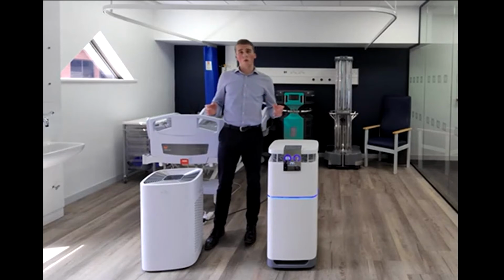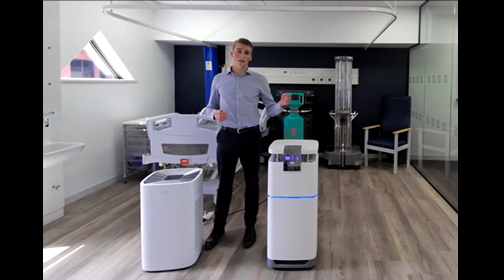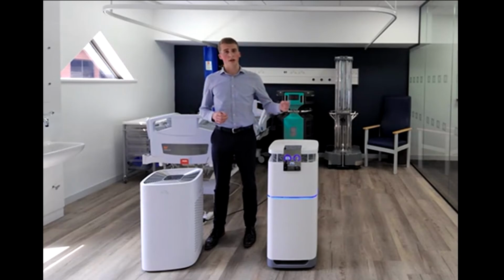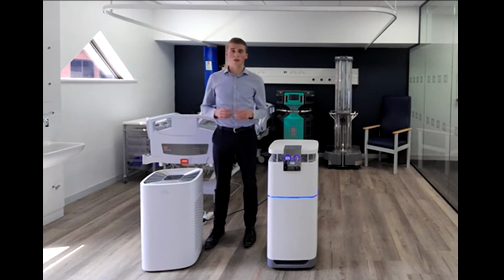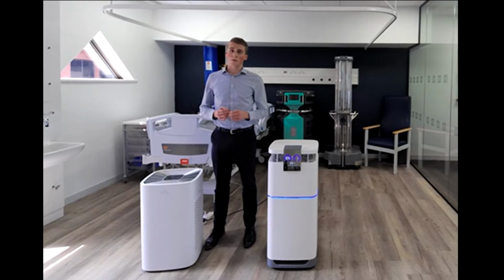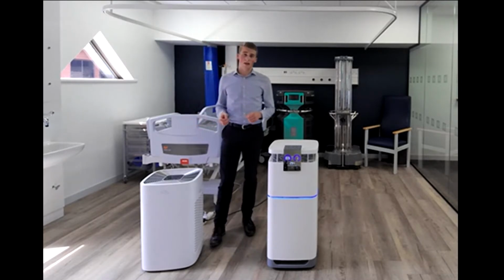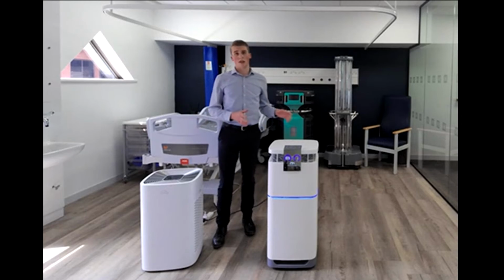So I guess overall, it's a simple technology that can be rapidly deployed into areas where there might be higher risks of transmission of infection via the air, and we can deploy that into an area. It's a flexible solution, so we know we can move it. It's a portable system, so we can move it around the estate, and we can deploy that in areas where there's requirements, which is really similar to the Combi-1200.